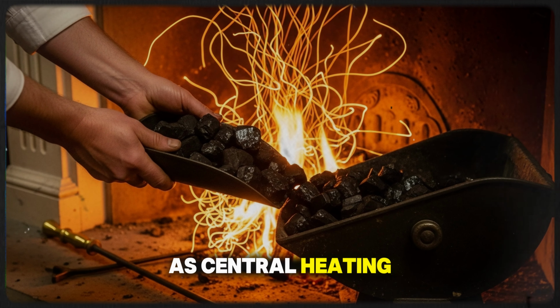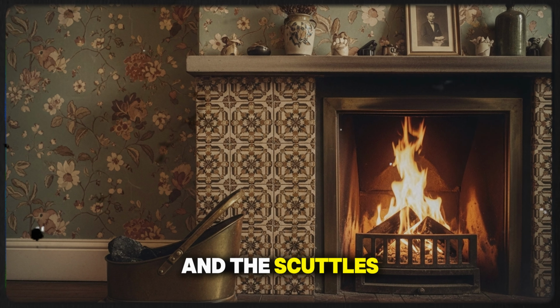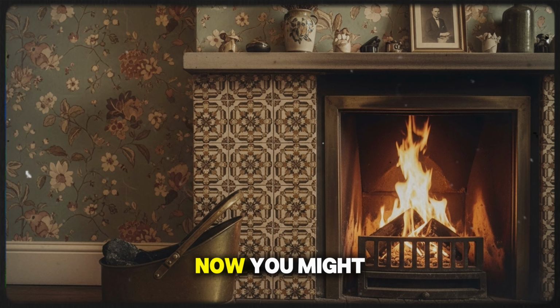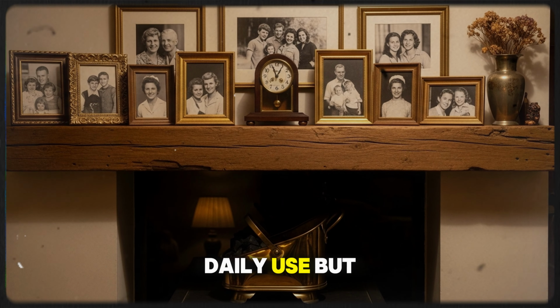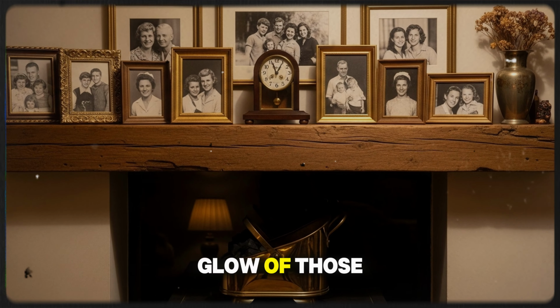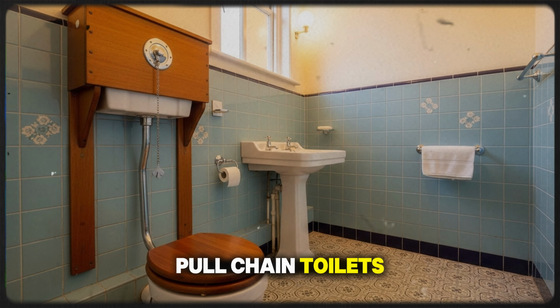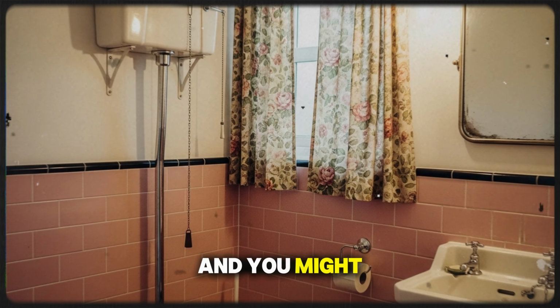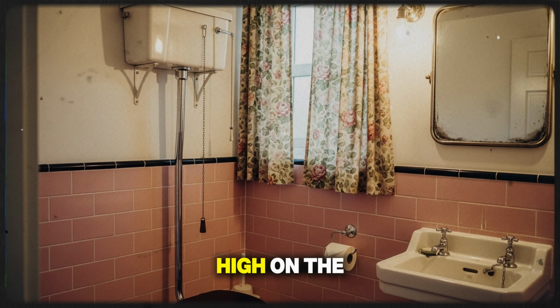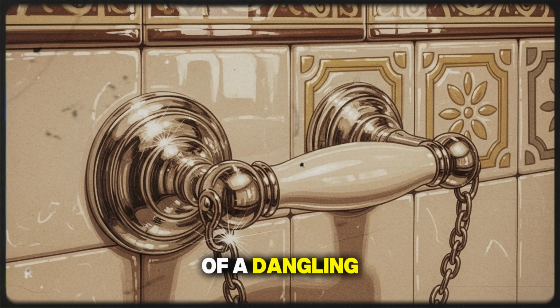As central heating took over in the 1970s, coal fires became rare, and the scuttle's role faded to memory. Now, you might find them in antique shops, no longer in daily use, but still carrying the golden glow of those winter nights. Number 1. Pull-chain toilets. Step into a bathroom from the 1960s or 70s, and you might find a tall wooden cistern fixed high on the wall, with a shiny metal or porcelain handle at the end of a dangling chain.